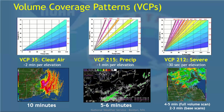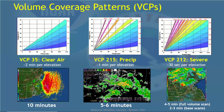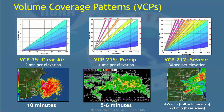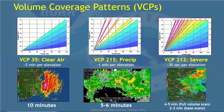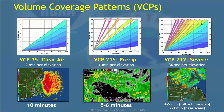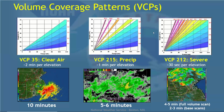And then finally on the right is VCP 212. That's our severe weather mode. That rotates a lot faster, about 30 seconds per scan for elevation. And notice we filled in a lot of the gaps here up near the top, so we're getting a more complete scan of the atmosphere. That takes about 4 to 5 minutes for a full volume scan. But we can get the base scans, meaning the lowest level, in 2 to 3 minutes, or even as little as 1 minute. And I'll show you some enhancements we have for VCP 212 when we get into severe weather.